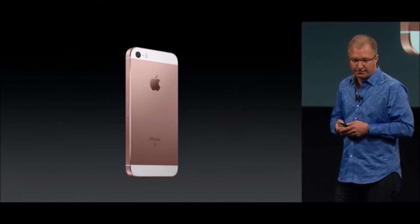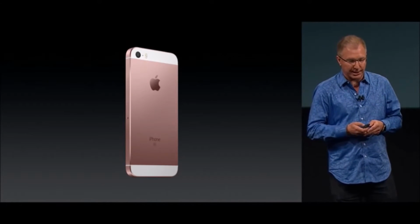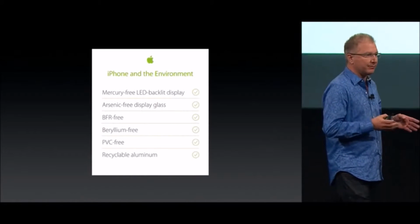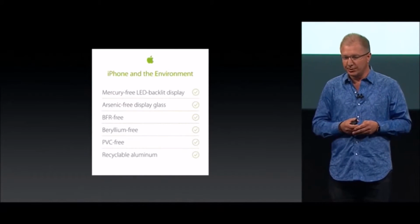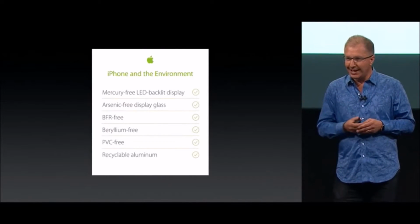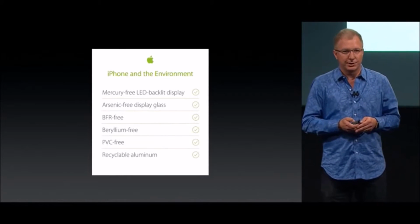Absolutely fantastic. And of course, the iPhone SE meets our really high environmental standards. It is, of course, highly recyclable aluminum and glass, but it's got other recyclable components and materials as well, which both Lisa and Liam loves. And it's free from that naughty list of environmentally unfriendly materials as well.